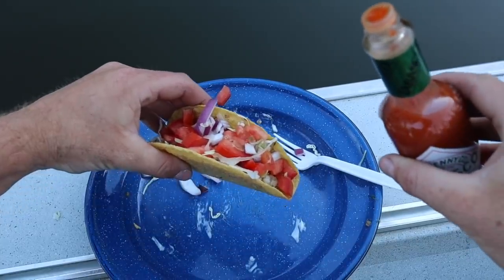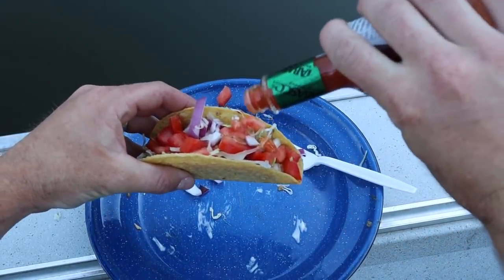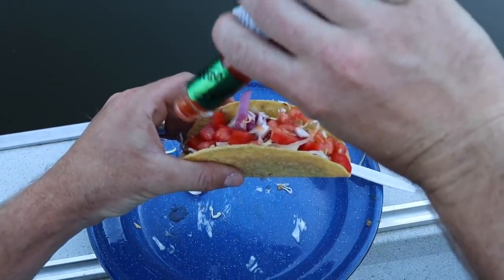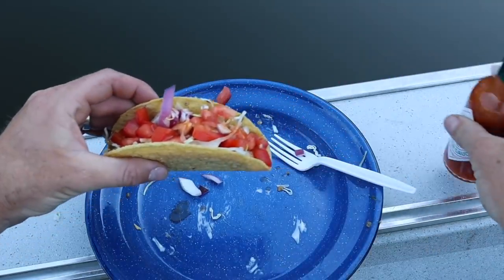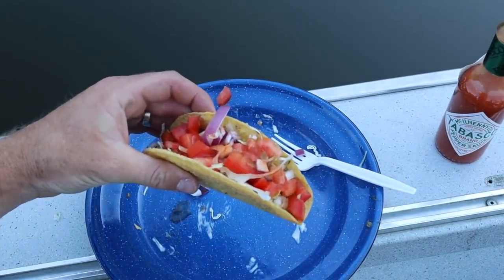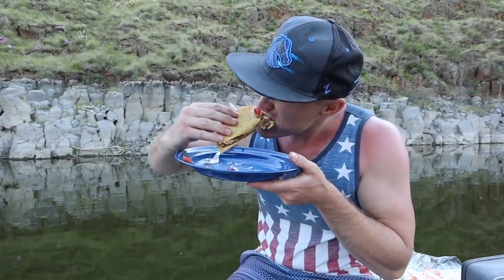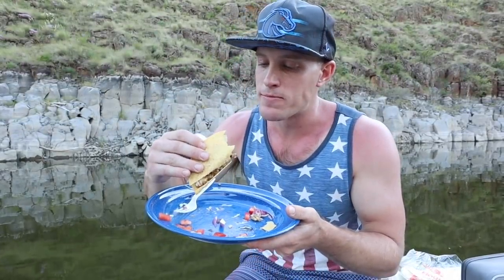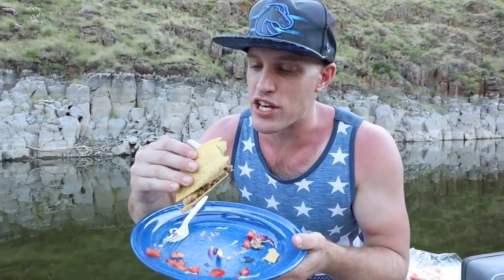Mm. All right, I've made up a second taco and I'm gonna throw a little Tabasco sauce on this bad boy. Add a little heat. Now some of you don't think this is hot, but I'm kind of a pansy when it comes to hot sauce. There we go, little Tabasco sauce on that second taco. That is definitely adding a kick to it, but it's delicious because it's still like that tomato-y red sauce. Goes really good with that fish.